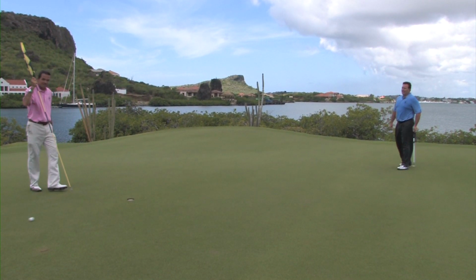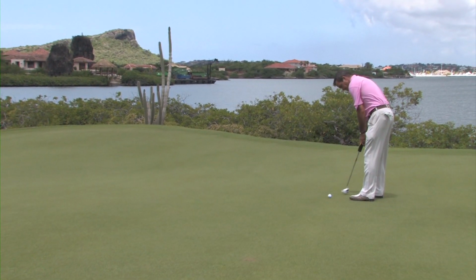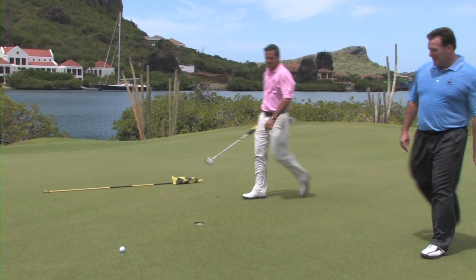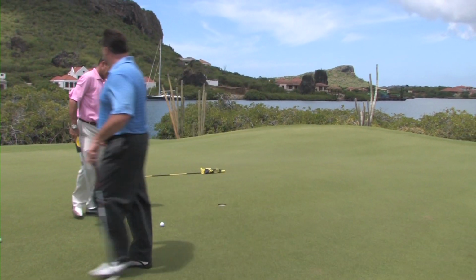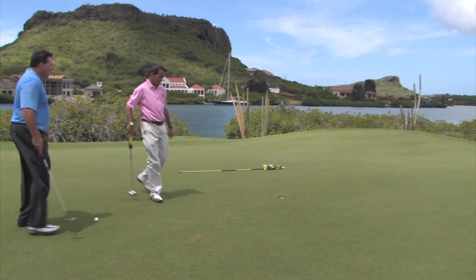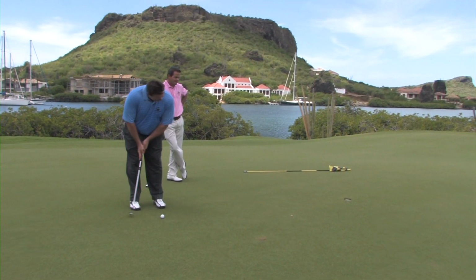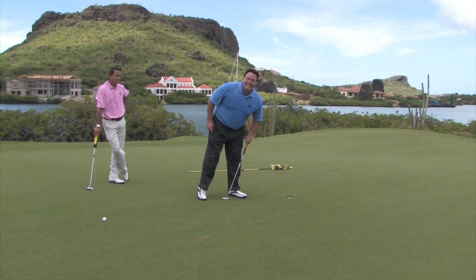I just can't get over how fast the greens are. Come on, drop. See? A little faster than what you expect. Ollie, get out of my way and mark your ball. Again? Look how ambitious he is, man. Okay, you have one stroke, so there's no grain.